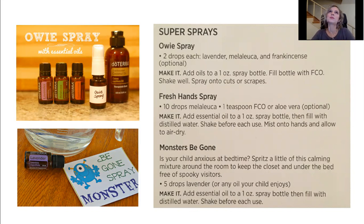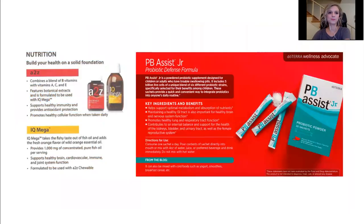those hand sanitizers that are antibacterial and are, we're learning more and more, killing some of the gut microbiome. So they are not great for little bellies and little digestive systems. So this is an awesome alternative option.